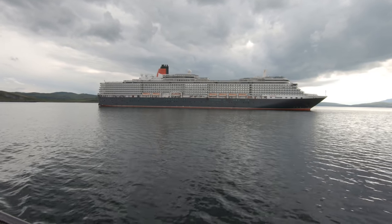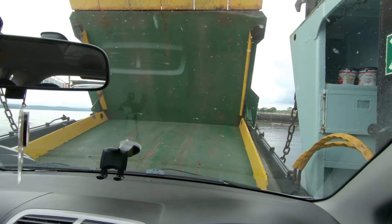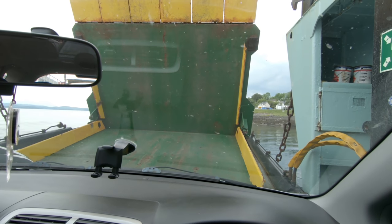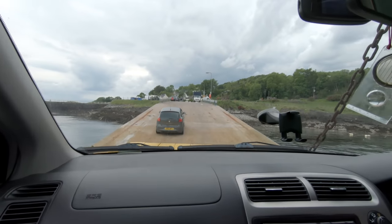The lifeboats are in there. Well, the rest swings round. That's going for my stomach. Whee! Oh my god. That's like a handbrake turn in ferry terms. Is that cruise ships though? Cheers, mate.